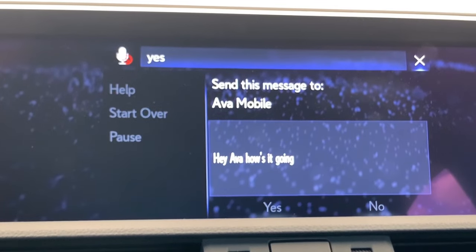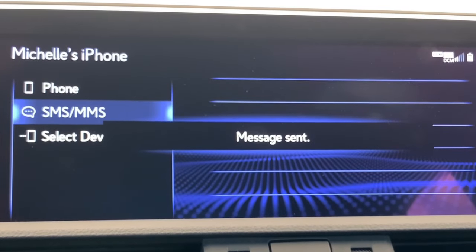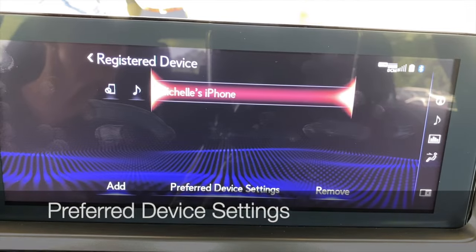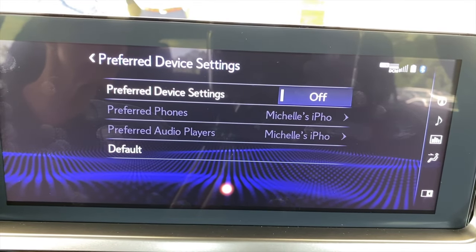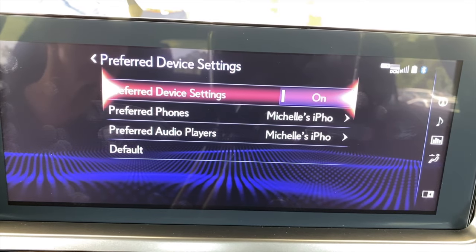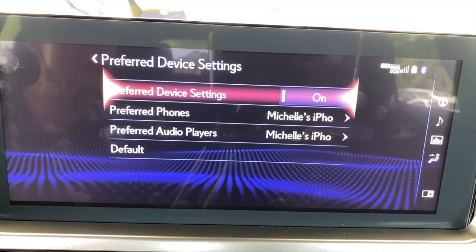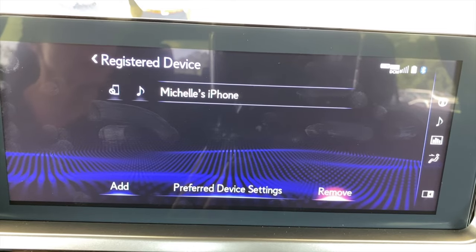Sending your message. Now keep in mind, texting through Apple CarPlay or Android Auto, if your vehicle has those features available, is going to be much more robust. When you have multiple phones paired to the system, go ahead and go to Preferred Device Settings, turn the feature on, and then you can choose which phone and audio player you would like the system to default to when all of the devices are in the car and on at the same time. You can also add or remove devices from this screen.